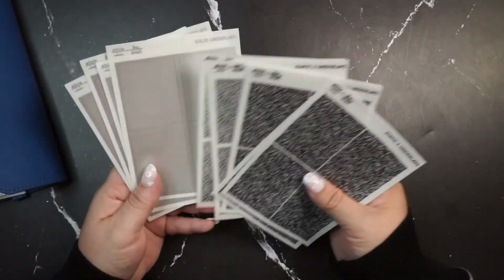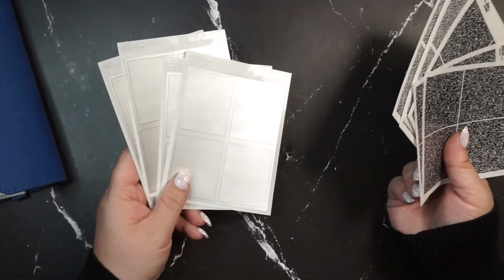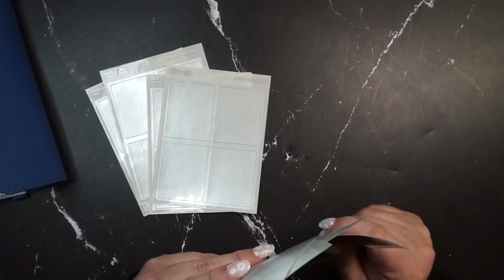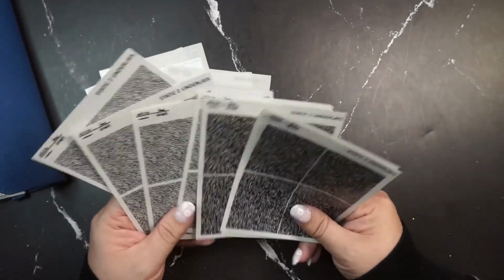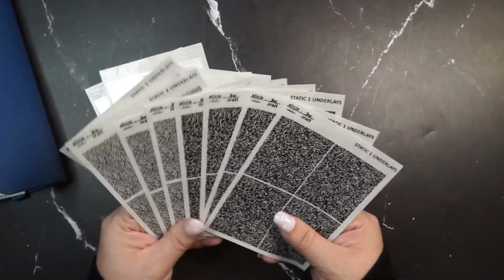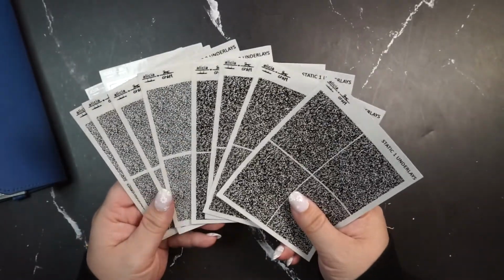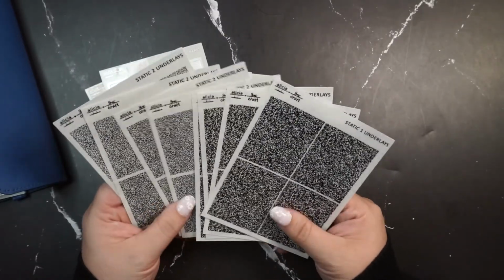But for the underlays, I've got the matte silver solid underlays from AliciaCraft. And then, you know, Alicia is known for giving the people what they want. So I just casually posted on my stories that we needed TV static underlays, and then within like a couple hours, she released them because she's an absolute queen. So Alicia, if you're watching this, thank you, you're the best.